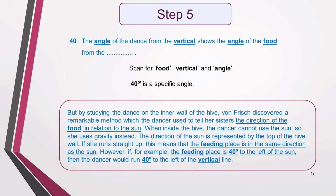I now go to the final sentence and scan for the key words I've selected. Food, vertical and angle. I find food and related word feeding and vertical in a section of the last paragraph. I can't find angle, but I do spot 40 degrees, which I know is a specific angle. This must be the right location. I read sentence 40 again. It's not easy to understand. If you didn't know the meaning of the word vertical, it would be even harder.